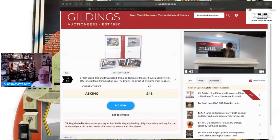Some lobby cards, I think, for number 15, the Quadrophenia. Something like that, anyway. That's coming up. And I've got live bid at 48 on the value of 50. And I have registered to bid, but I don't want to spend a lot. Invaluable at 55, basically. 60 on the 60.